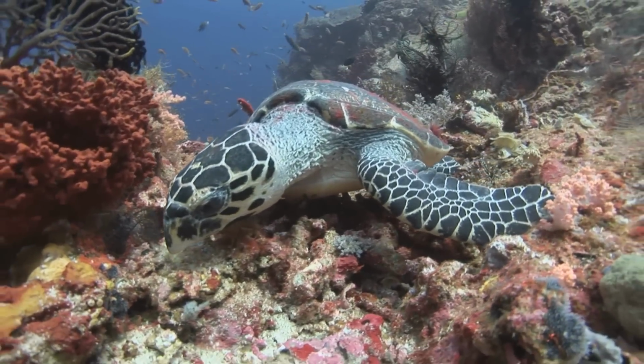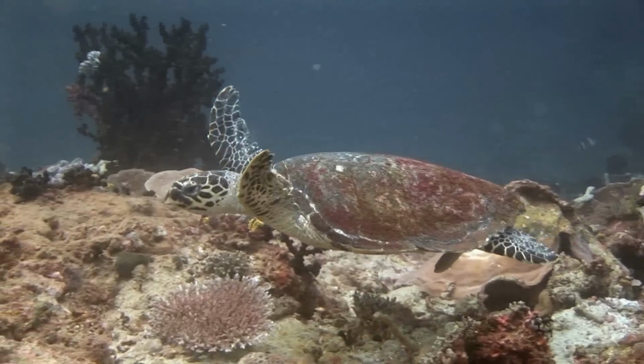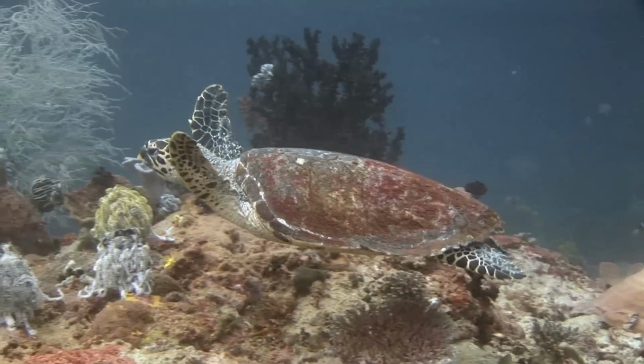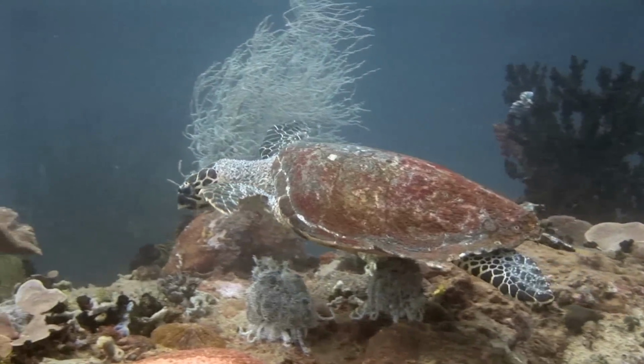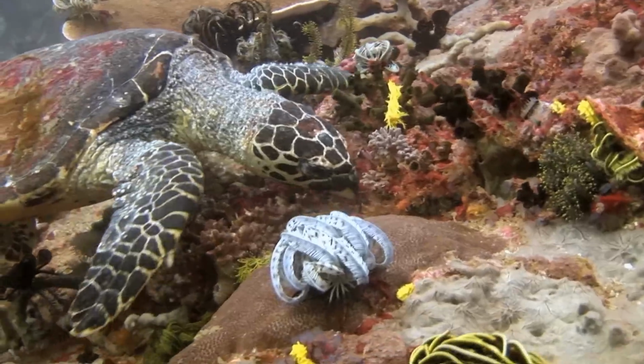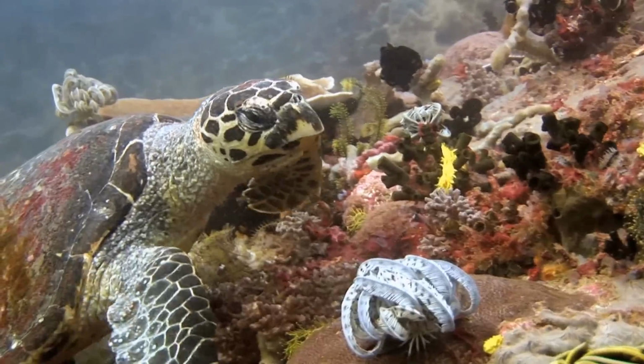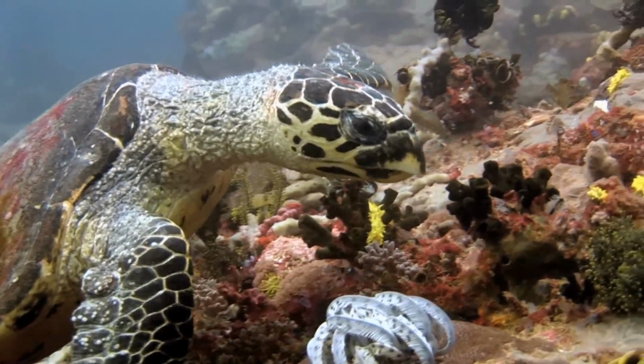The hawksbill turtle is named for the beak-like shape of its mouth. This is an endangered species, with commercial exploitation responsible for the decline in their population. There is a continuing demand for shells, leather, and oil, which is used in perfume and cosmetic products.